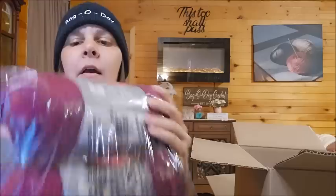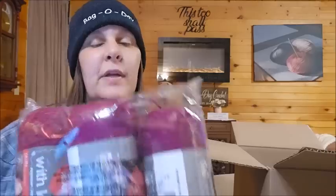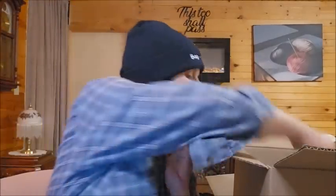All right, so this is Red Heart with Love, which is nice. It's a nice, soft, premium acrylic. The color is, if I can remember right, boysenberry. So it's a purple. See that? And it's a medium weight number 4 acrylic, 370 yards. And I got 3 balls of each of those. So there's plenty there to make a project.